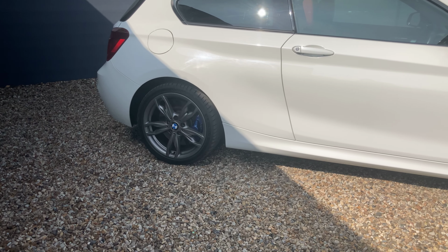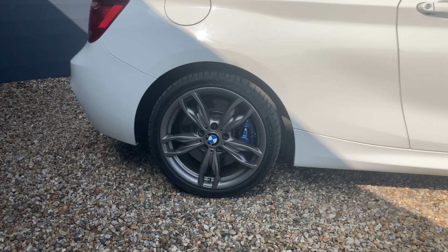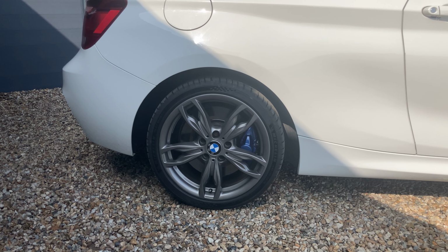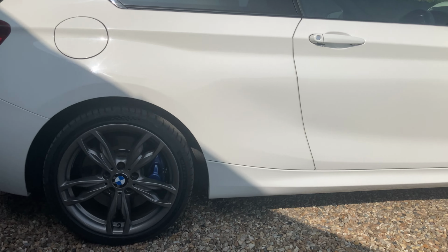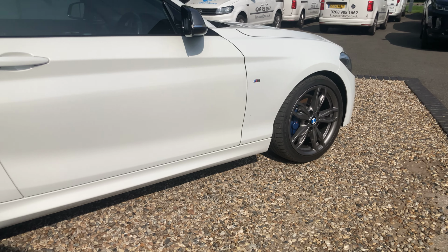Down here we've got, in my opinion, the best alloys for the M135i, the unmarked 18-inch ferric grey M double spoke alloy wheels. Now, what do I mean by unmarked? There's no sign of curbing, there's no scratches, no scuffs on any of these alloys. They're all in fantastic condition and look just like the 2 that I'm pointing out now.